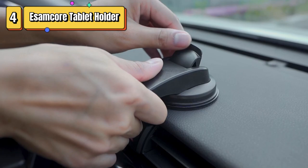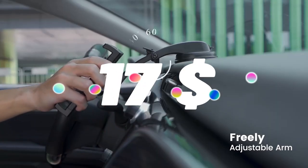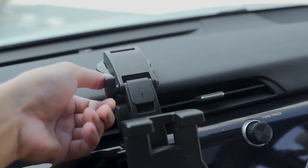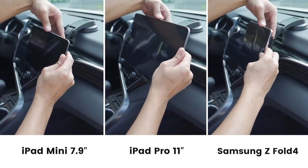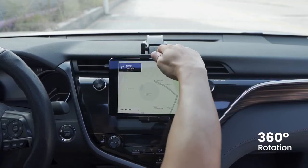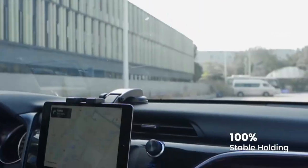Top 4 is a car mount designed to hold 6-inch to 11-inch tablets, including Apple iPad and Samsung Galaxy Tab models. It features a suction cup for dashboard attachment and a large clamp for secure tablet grip. The mount is adjustable for comfortable viewing angles. Remember to prioritize road safety and follow local laws when using electronic devices while driving.